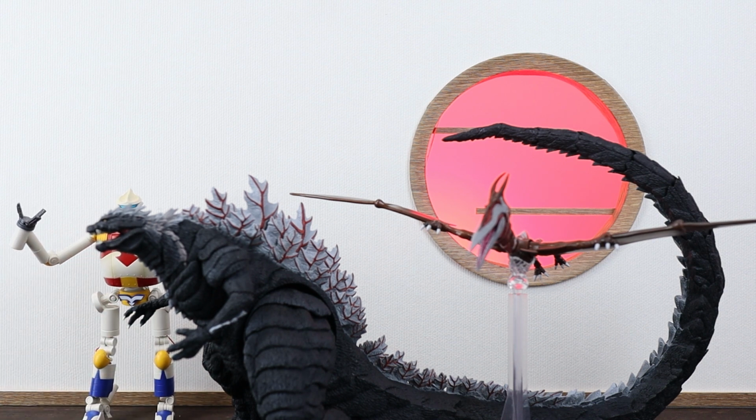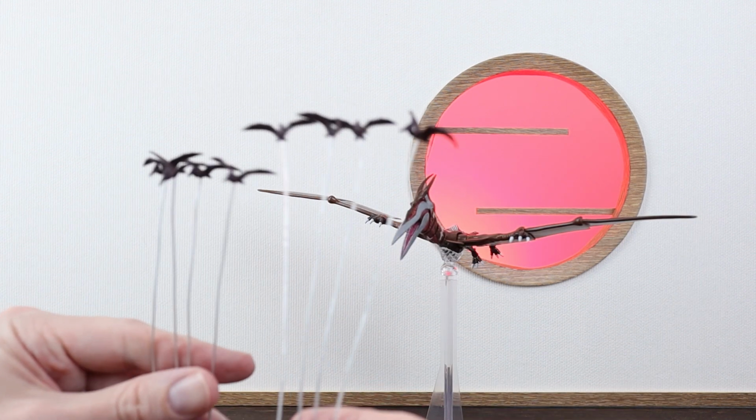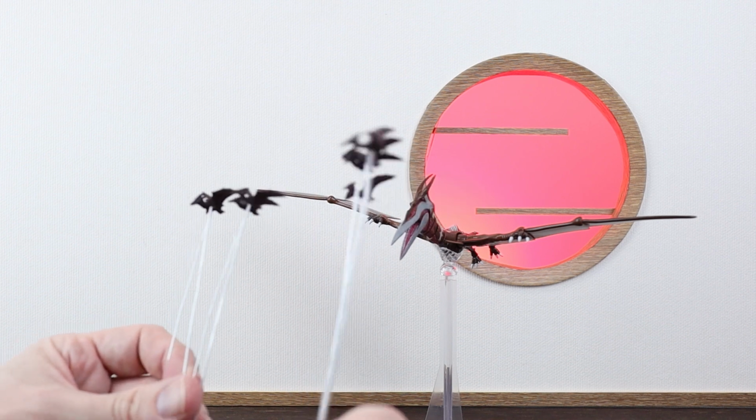So yeah, that is the sizing for all these figures. Again, let me know below what you think about that. So one of the coolest things about this release are these really mini swarm of Rodans.